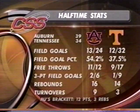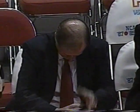You see the shooting. Auburn is really controlled there. Free throw line, three-point range, and Lawson had the only three-pointer made for Tennessee. Yeah, and you're talking about Auburn shooting a good percentage from the field, and Tennessee struggling, and that's simply a matter of getting easy baskets off their defensive pressure.